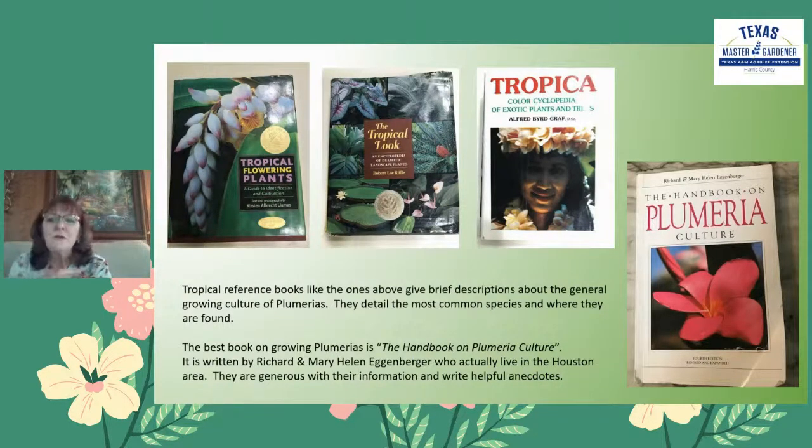The handbook on the right-hand side, the Handbook of Plumeria Culture, is written by Richard and Mary Helen Eggenberger. It is an excellent little handbook. It's very brief. It can tell you how to air layer, how to graft, how to overwinter, and how to hybridize, do your own hybridization. It's a fun handbook. It gives you exact information that you will need to grow plumerias in your garden. They're generous with their information, and they write helpful and funny anecdotes. Next.